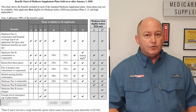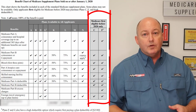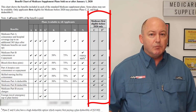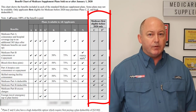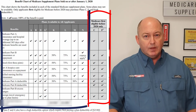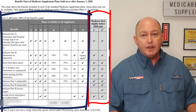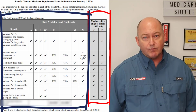Now, as of 2020, this is what the Medicare supplement benefit table will look like. Notice there are really 2 tables. The table with the 2 columns on the right-hand side show the plans only available to people who were first eligible for Medicare prior to January of 2020. These are the plans that are being phased out. The larger table on the left are the plans that are available to everyone that has Medicare, people who will be new to Medicare after December 2019, as well as people who have had Medicare for years.